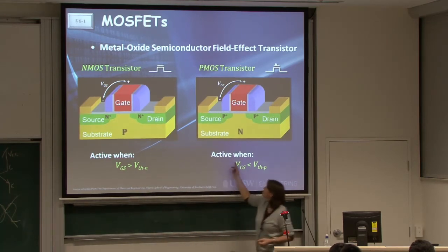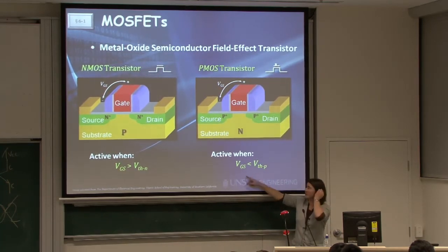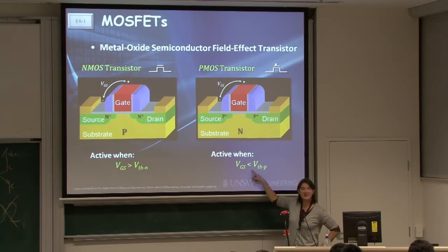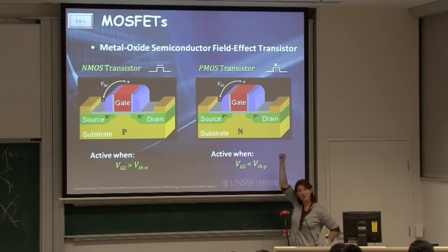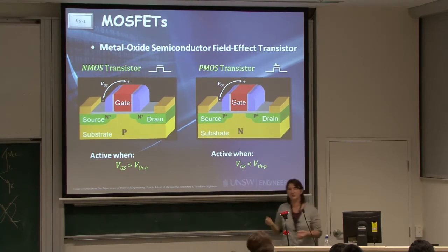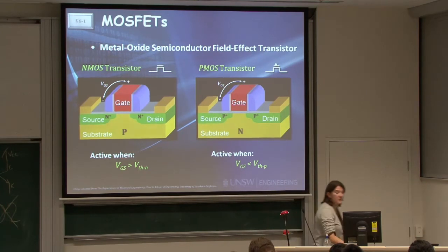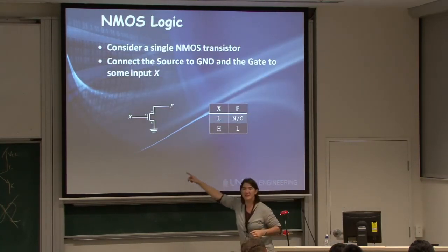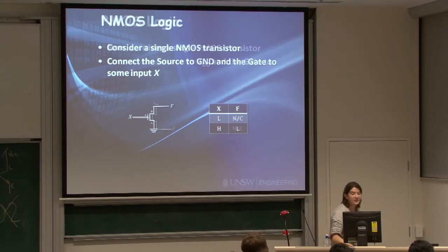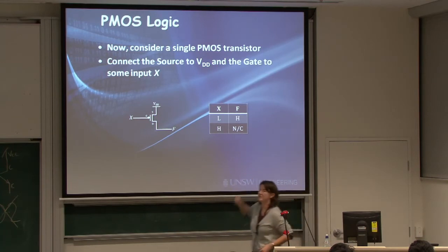For the PMOS transistors, it's the other way around. VGS has to be less than the threshold voltage. So we put S at a high voltage, and then all we have to do is put G at ground and we get conduction. So that's why we connect the source of the NMOS transistor down to ground and the source of the PMOS transistor up to VDD.